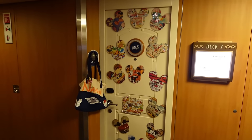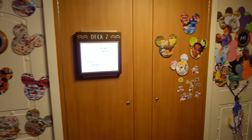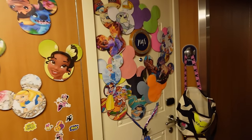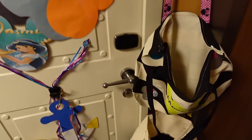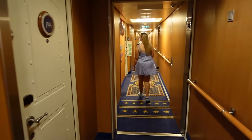Look at all the stickers. People really go to town and they put the little bags out and they've been gifted different items. It's really so nice. Cute. Look at this. People really go for it. Just nipping back down to the stateroom down here.